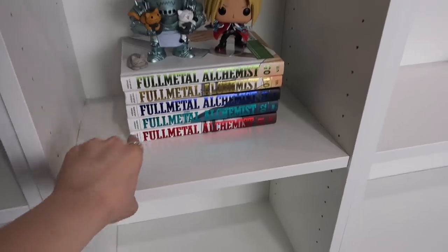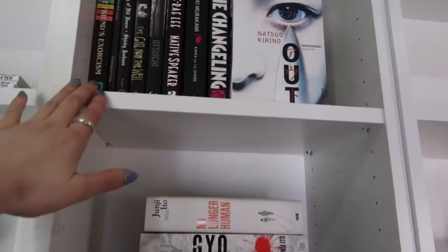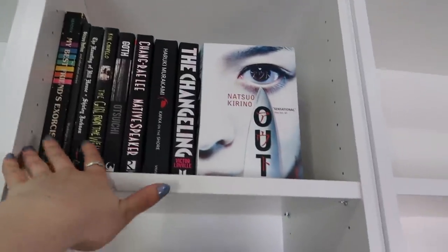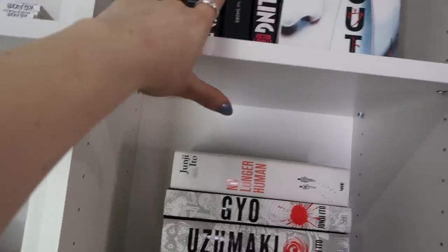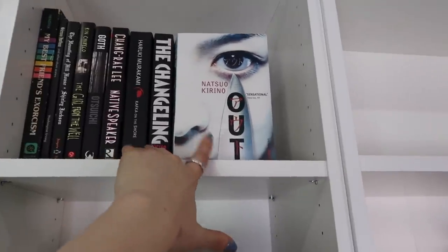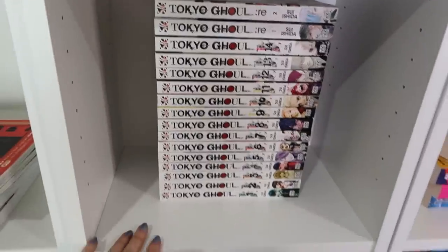I have my Full Metal Alchemist manga here. This is kind of the horror shelf, but there are some books that aren't horror. So for example, here we have lots of horror, but also not. Like, for example, Kafka on the Shore isn't horror. We've got Out on display because that cover is just stunning. We have some of my Junji Ito books, Tokyo Ghoul, some horror manga, and Death Note, and I obviously still need to do that.